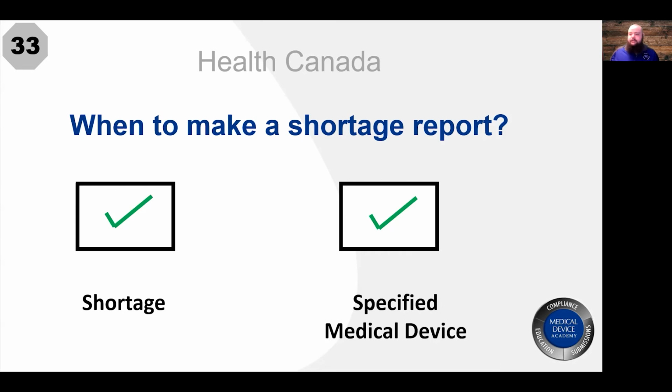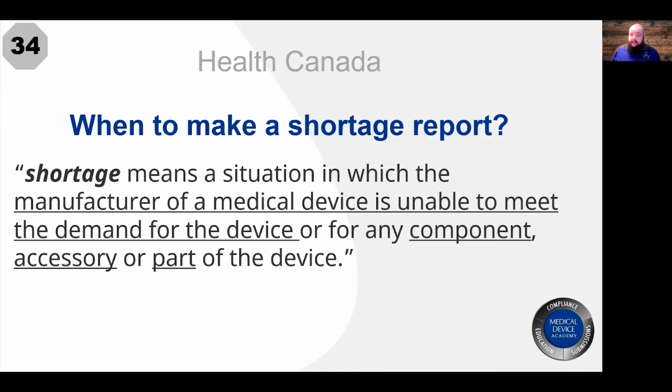A manufacturer or importer would make a shortage report when there's both a shortage and that shortage is of a specified medical device. A shortage is specifically in relation to the device manufacturer, even though an importer may be making the shortage report. A shortage is when the manufacturer cannot meet the demand for the device or a component, accessory, or part of the specified device.